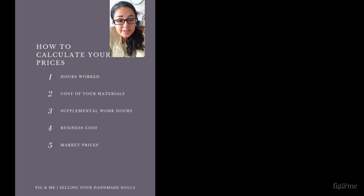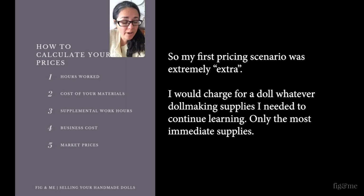So when I started selling dolls, which obviously do not even remotely look like what they look like now, I just said, I need to buy wool next month, I'm just going to charge $30 for this doll, because this is how much wool I need to buy. And then next time I'm going to charge $50 for this doll, because I need to buy fabrics or elastic or something. So in the beginning, I was just charging a fixed amount based on what I was basically needing. It wasn't a business. It wasn't even my hobby. It was just a very intense need to keep learning, and I needed to fund the material somehow.